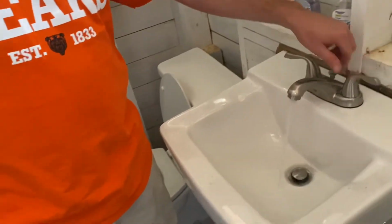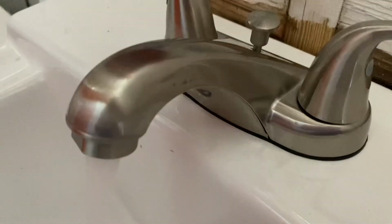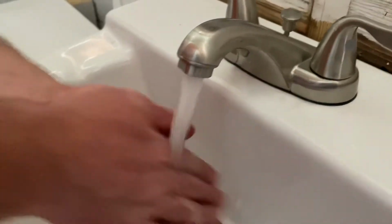So me and Mac, we put in this here new sink and faucet, and true to form with a cabin, it's got a little lean in it. It's all right. We didn't paint behind it, but that's okay. Didn't paint, but guess what? It works. And you can stick your hands under here and wash them without hitting your hand all up on the back of the sink.